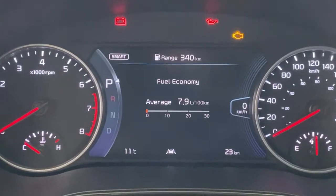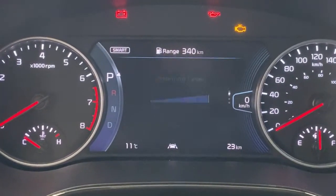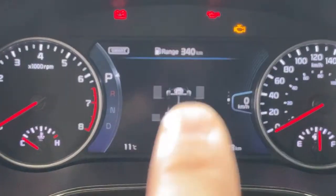And there's a lot of options in here. You can cycle through your menu. You've got navigation. We'll talk about that. Lane keep assist, that's standard in this car. Driver attention alert is standard. There's your all-wheel drive system. These are little bar graphs that will fill out.